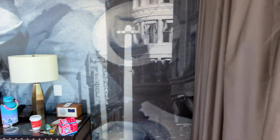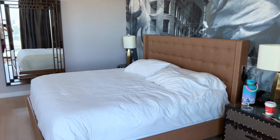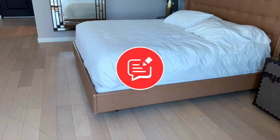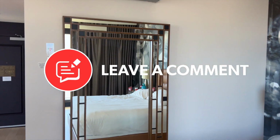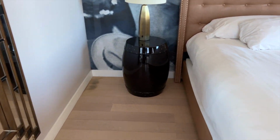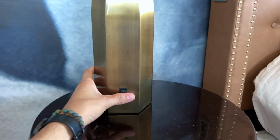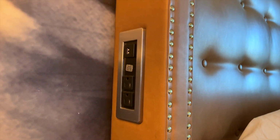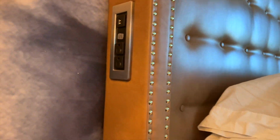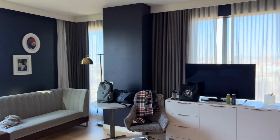We had this nice large king bed with a nice mural in the background. We had these lamps on each side of the bedroom, which was pretty cool. The headboard even had some plugins as well. There was a nice contrast with the light wooden floors, really contrasted the blue and white walls.